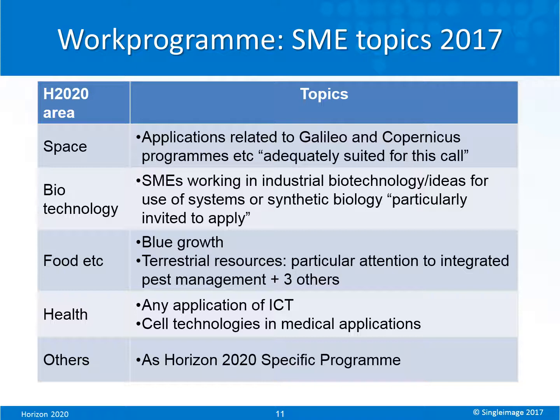topics. The most extreme deviation from the bottom-up philosophy is in health. Any proposal addressing the use of information and communication technologies would be acceptable. But beyond this, only proposals addressing cell technologies in medical applications can be accepted. So it is important to read the precise wording of the work programme in these four areas.